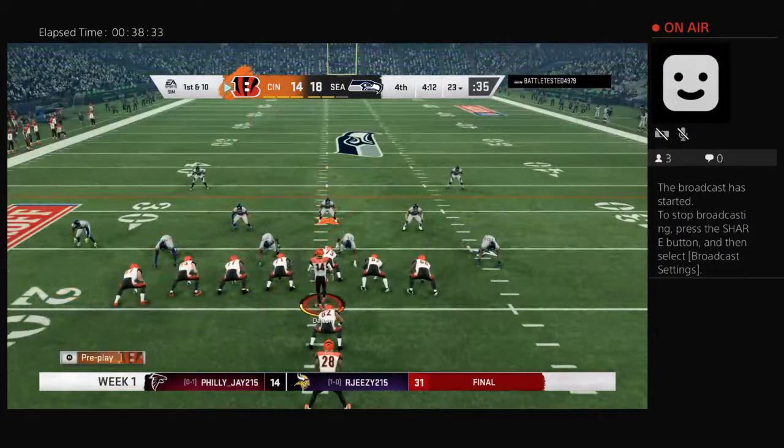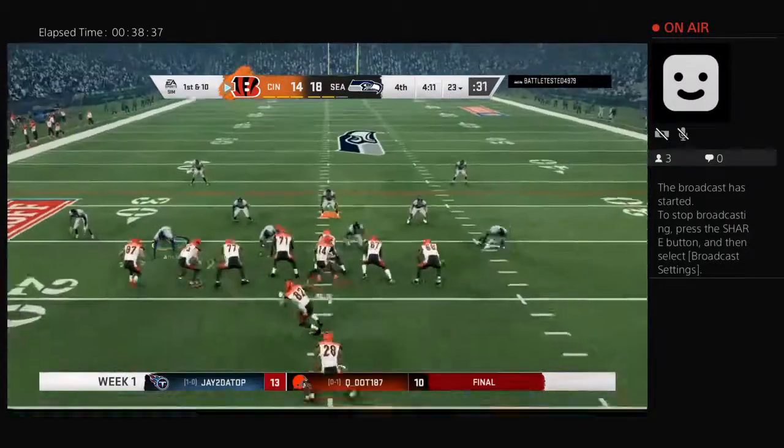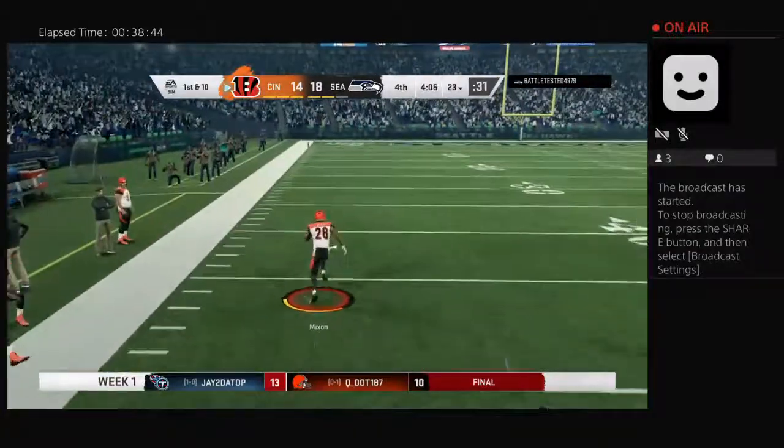The Bengals drive about to get going, and a tight game after punting last time. See if they can get something going on this drive, as they head to the field now with the game this close.